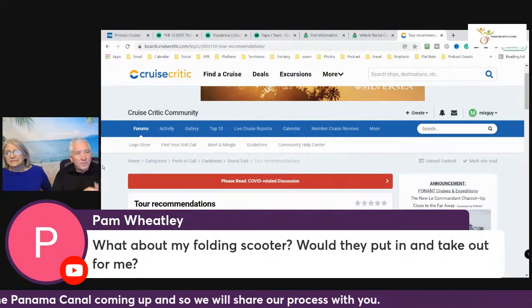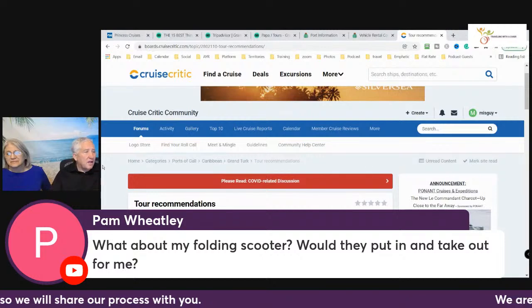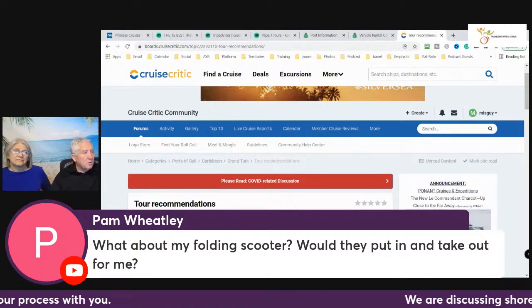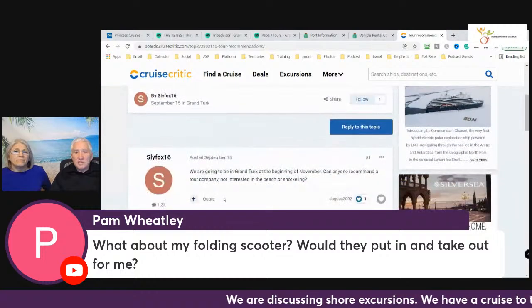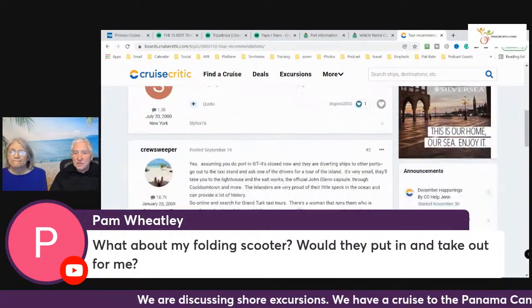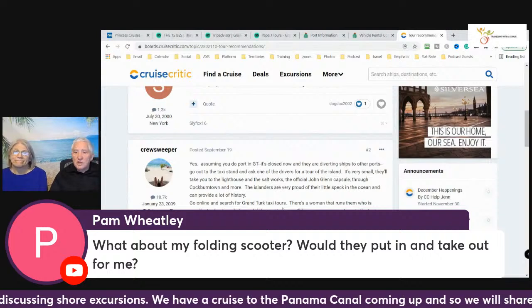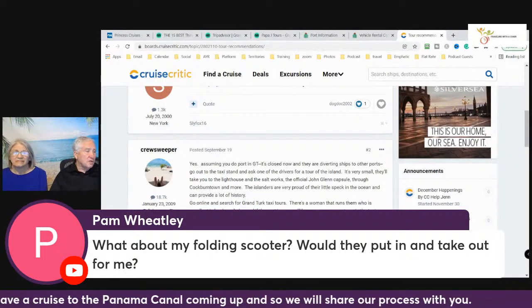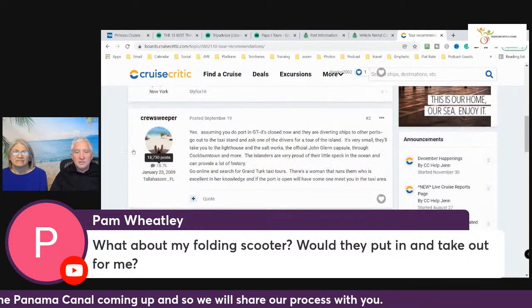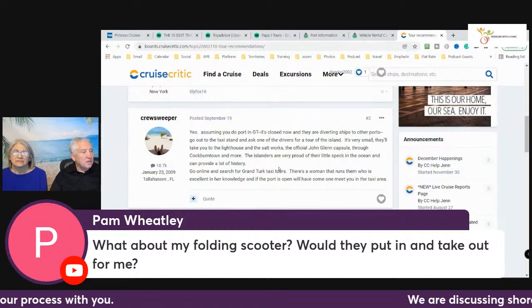I'm probably on Cruise Critic two or three times every day, when I'm in cruise mode, when we're thinking about cruising or going somewhere. So in this case, what they said here is that you search for Grand Turk taxi tours, and the woman that runs them, and you basically get a private taxi tour, and it's fairly inexpensive. So you could just go in there and Google Grand Turk taxi tours and reach out.